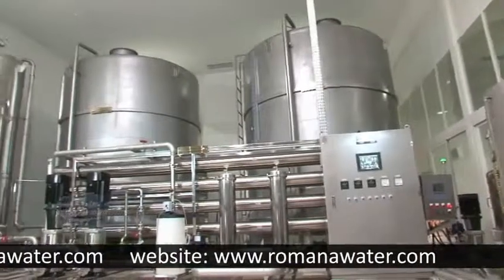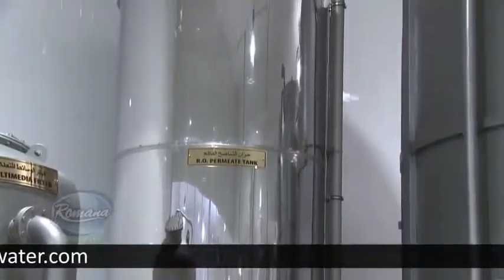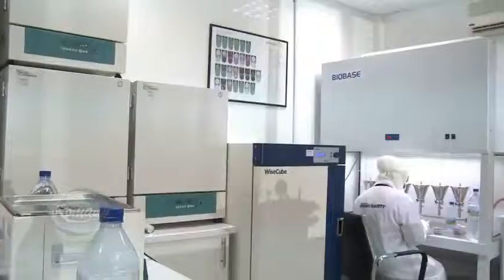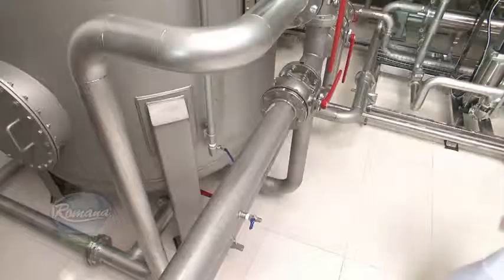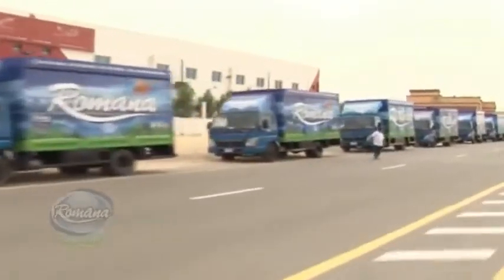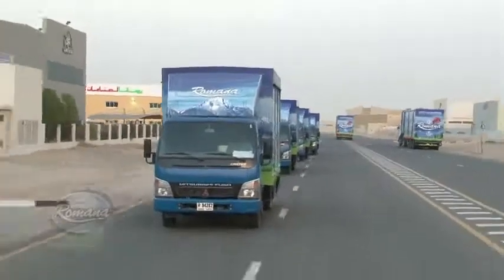8. Complete water treatment line, including multimedia filter vessel, activated carbon filter, and RO vessels made up of stainless steel 316L grade. 9. HACCP and ISO 22000-2005 food safety management system for plants. 10. An advanced in-house laboratory equipped with latest testing equipment. 11. Teams of experienced staff comprising microbiologists, chemists, biotechnologists, and technicians. 12. With more than 300 distribution trucks and more than 1,000 staff, ensuring smooth delivery of Romana water across UAE.